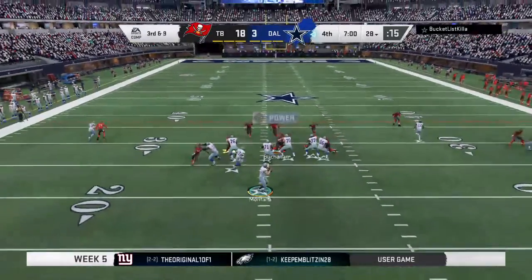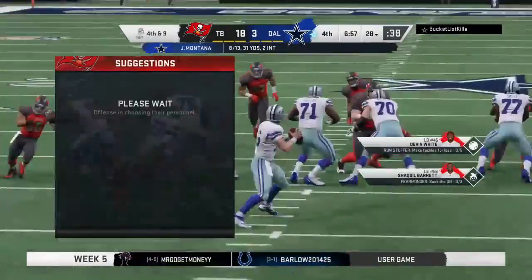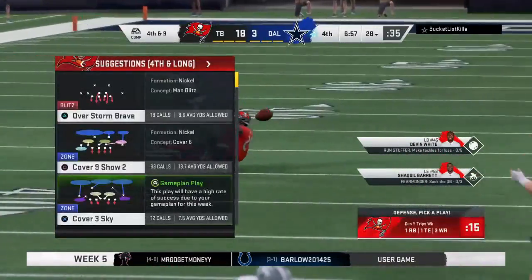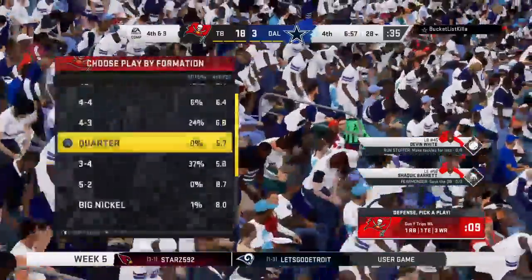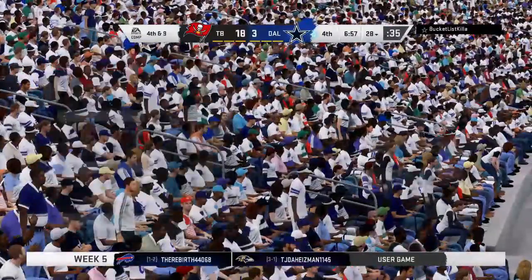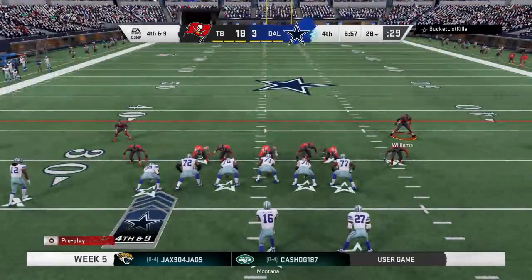Back to throw here. And it falls incomplete after almost being intercepted. A pick there would have been great. The good news for the defense now, it's 4th down. And they're indeed going to go for it here on 4th down. So trailing here in the last quarter. Let's see how this plays out.